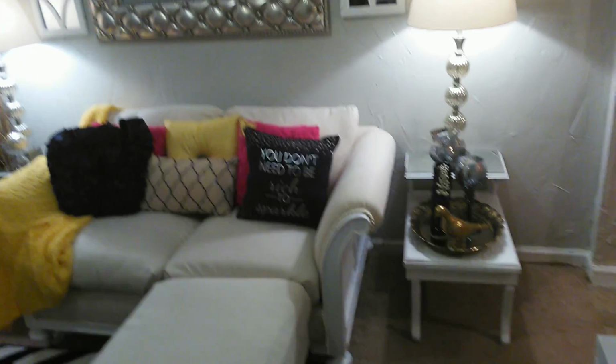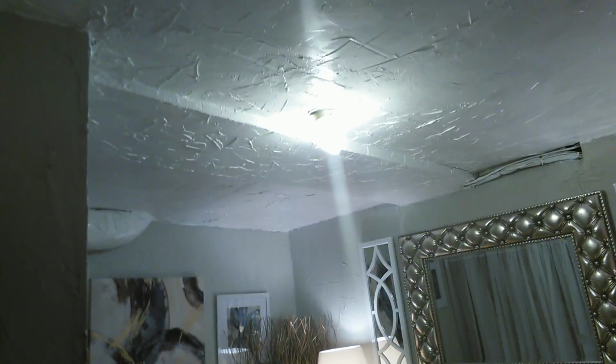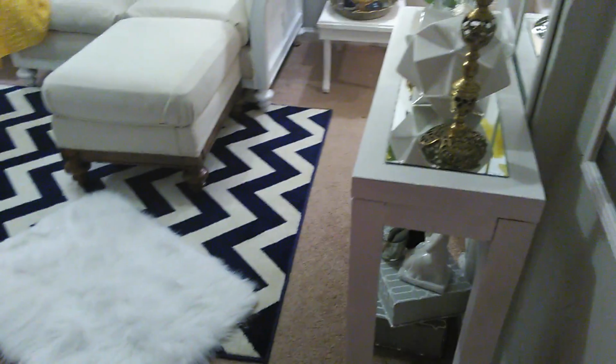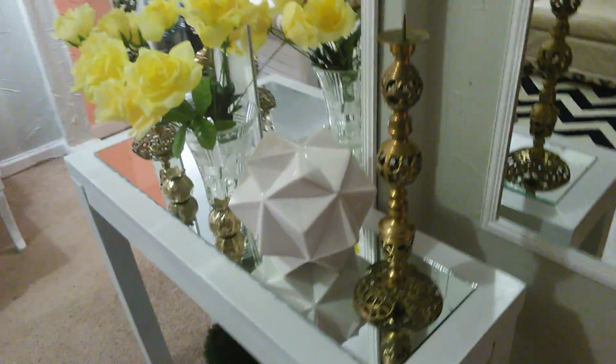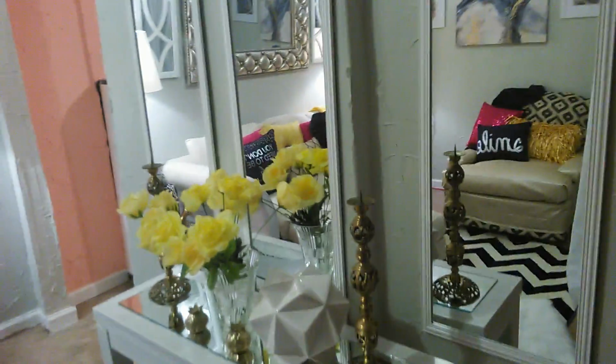I have already spotted a chandelier that's going to go right there. I cannot wait to go back and get it. I am so in love with that chandelier. It is going to so glam up this space. Notice I didn't get too glam crazy in this room either. And I did play with color, which is something new for me. And then let me show you the desk area again.